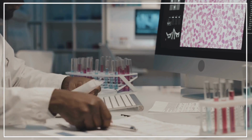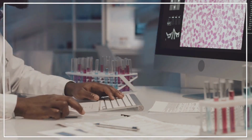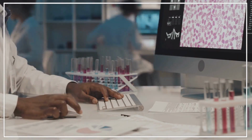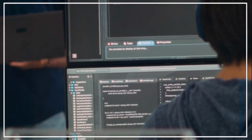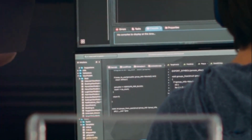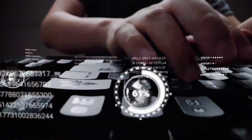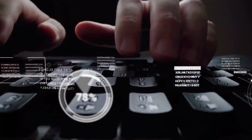Once we've collected our ingredients, it's time for preparation. This involves cleaning and preparing the data. In the same way that we need to sift flour to remove lumps, we need to clean our data to remove errors and inconsistencies. This might involve dealing with missing values, removing duplicates, or correcting errors. It's a meticulous process, but absolutely crucial. After all, nobody wants a gritty cake or faulty research results.